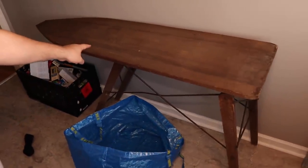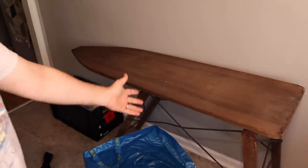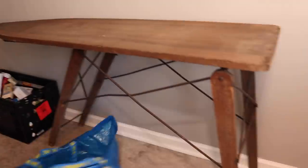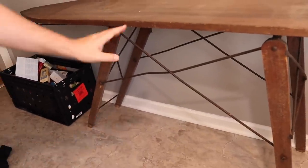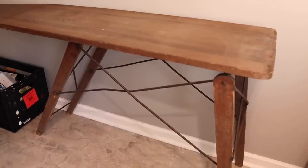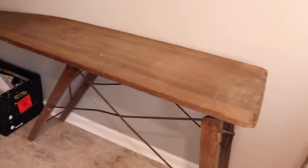And then of course, the very last thing today is this awesome vintage ironing board that nobody would really use as an ironing board. They would all use it as a table, but it's got the nice legs that fold out down there. It's nice and sturdy for the most part for being something that's probably over 100 years old. Definitely a really cool piece.